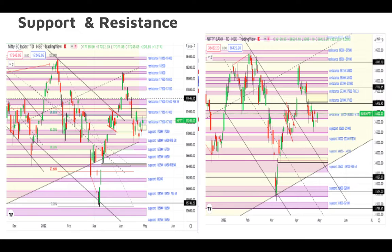17,500 is also a Fibonacci 23 retracement level. 17,500, 17,600 are the levels, right? So a close above that will be further bullish. Then the resistance will come at 17,800, 17,850 levels, right? Then 18,000 on the top. That's how it goes.